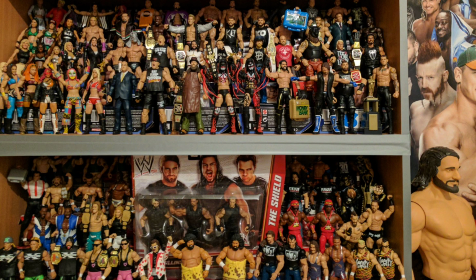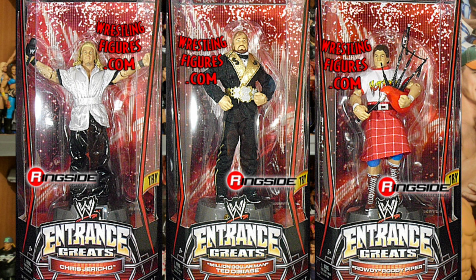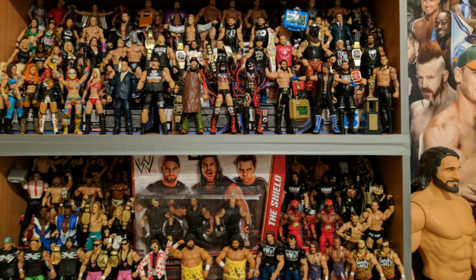But that rounds off Series 2. And out of all those, I've got to say Ted DiBiase, I think that's the one that steals the show here. Chris Jericho and Rowdy Roddy Piper are actually both very strong figures. There's no disasters, but I just think that Ted DiBiase really does come with some exciting accessories. But Series 3, sadly the last series, does feature one of my favourite figures in this whole range.